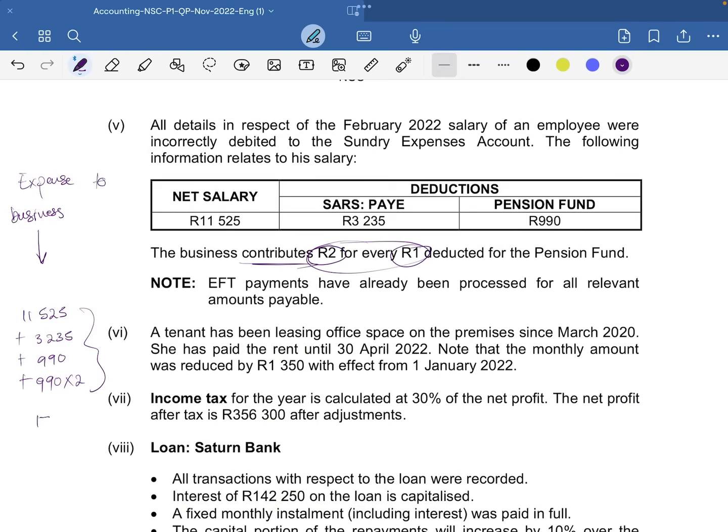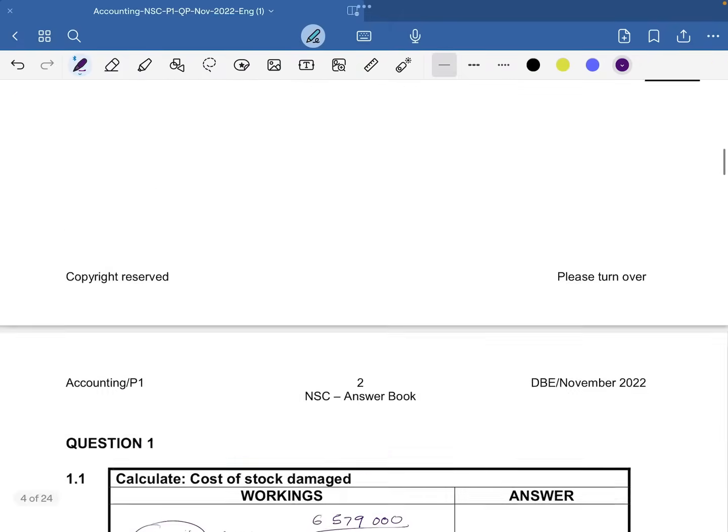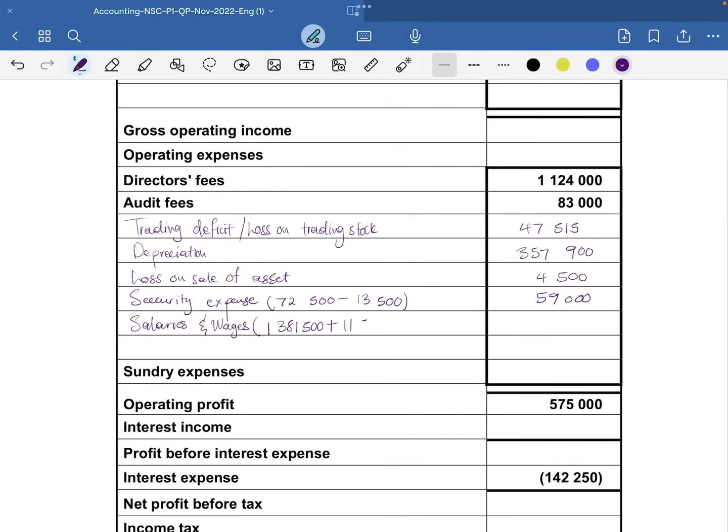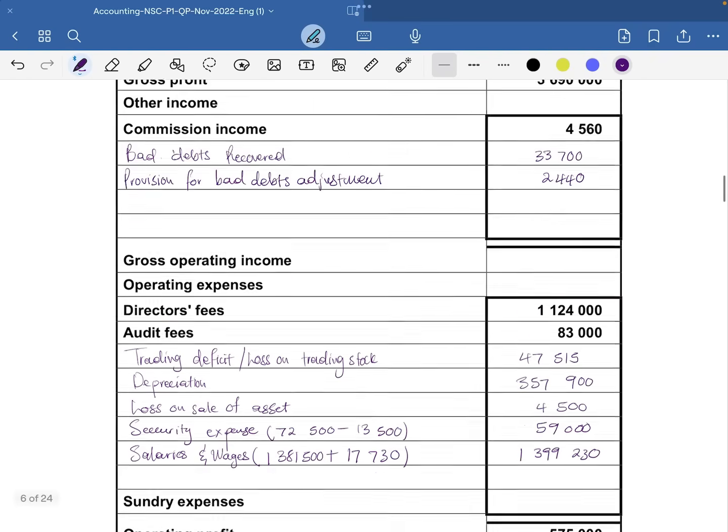So be careful when you're punching your calculator there, because it can get a bit messy. So we are going to write them individually. That's 11,525 plus 990, oops, I don't have much space, which gives 17,730. So let's add that to 1,381,500, and that gives 1,399,230. So we've dealt with salaries and wages.